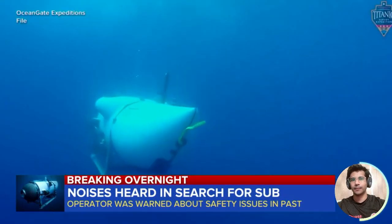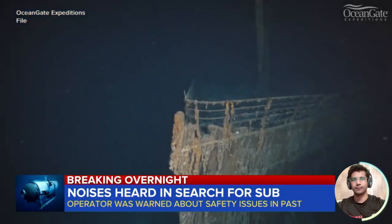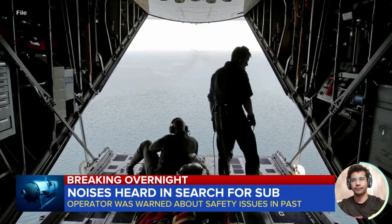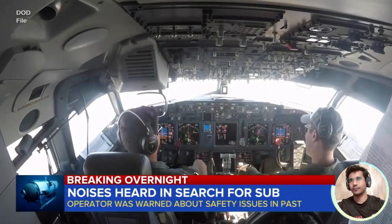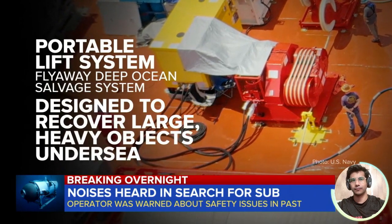Overnight, word that a Canadian aircraft has detected underwater noises in the search for the Titan submersible, missing since Sunday on a dive to the wreckage of the Titanic. But despite the underwater noises, the Coast Guard says a search yielded no results. The Navy is now sending experts and equipment that can lift up to 60,000 pounds, designed for recovering large undersea objects in the event the sub is located.